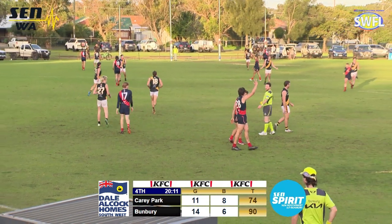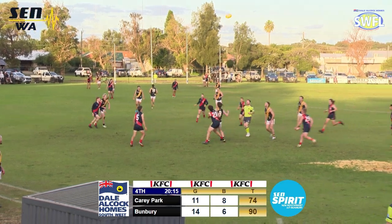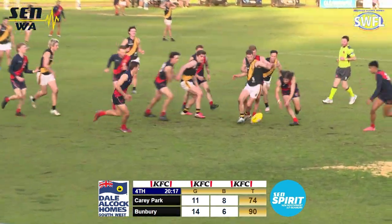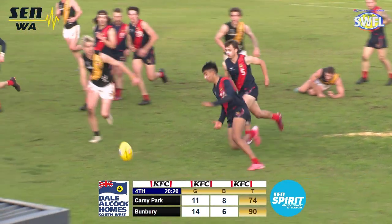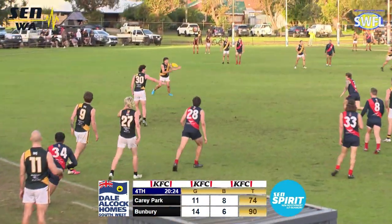Carey Park is still trying here. We've got 3 minutes to go. The timekeeper's getting nervous now. There could be a chance here if they get the next goal. One down there by Payne. Comes over there to Delalio. Over to Millman, who's been pretty good today. Gadecki, well, he's been better than that.